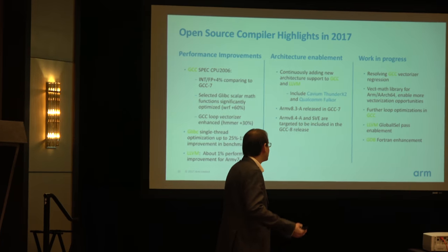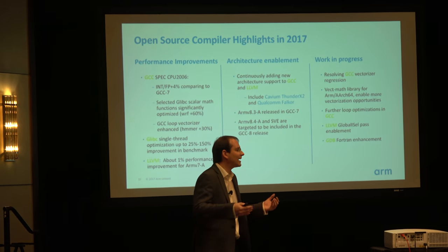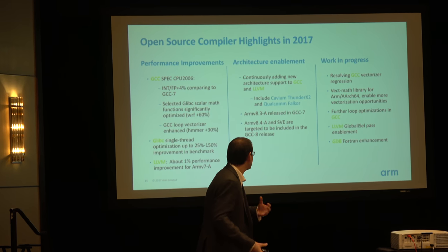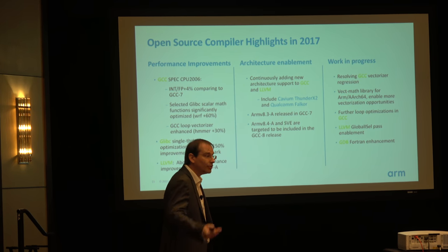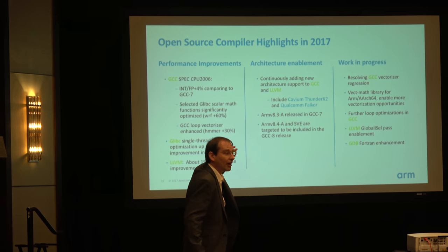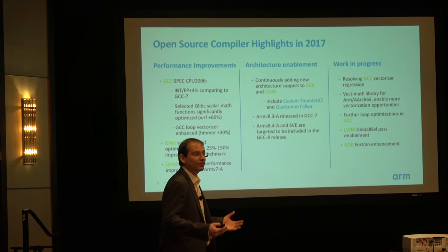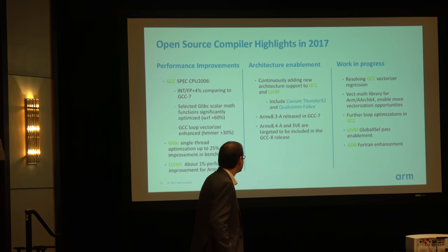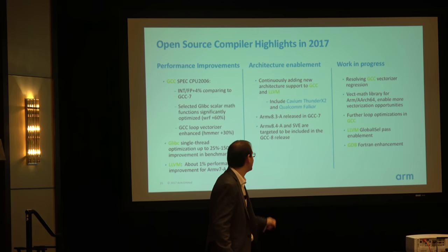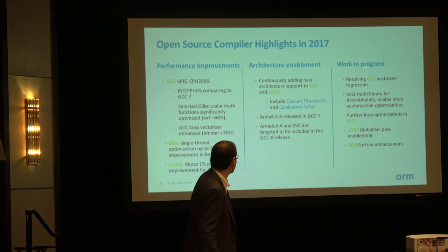So architecture support for ARMv8, every year we have a point release, so we make sure that all the new features that get into there are also fully supported within the compiler. And so adding new cores, optimizations in there, and also systems like the ThunderX2 and the Qualcomm Falkor cores, make sure that all these cores are supported in the open source. And there is extra research work going on in terms of even more performance optimization. So I'm not going to go into those details at the minute.